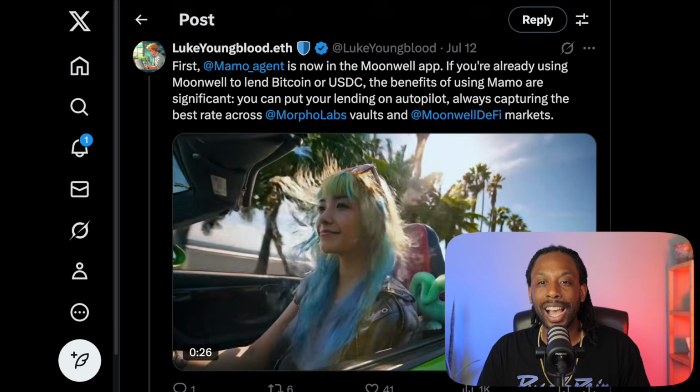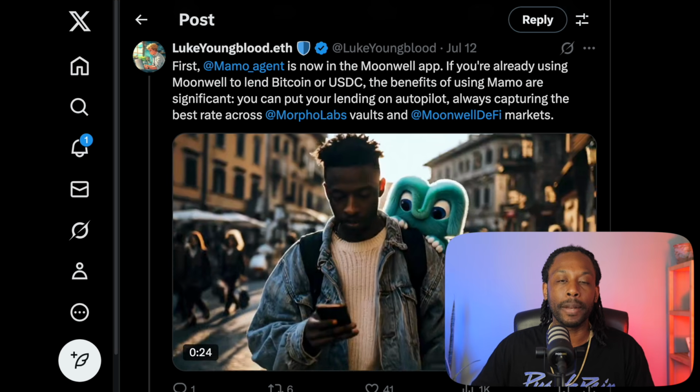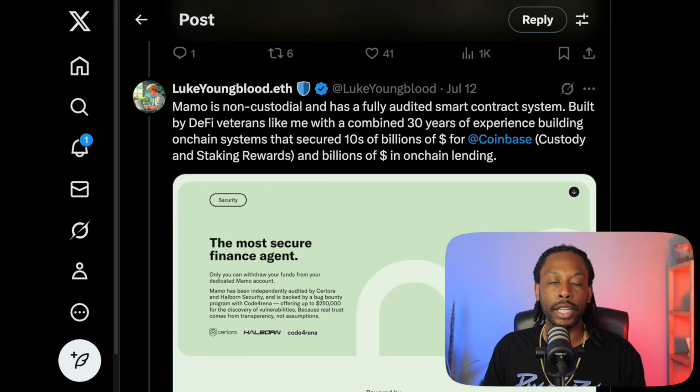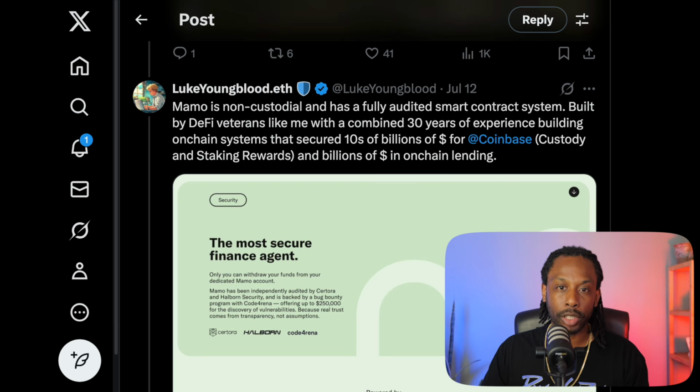You can put your lending on autopilot, always capturing the best rate across Morpholab vaults and Moonwell markets. Then you have Mammo, which is non-custodial and has a fully audited smart contract system built by DeFi veterans like me with a combined 30 years of experience.